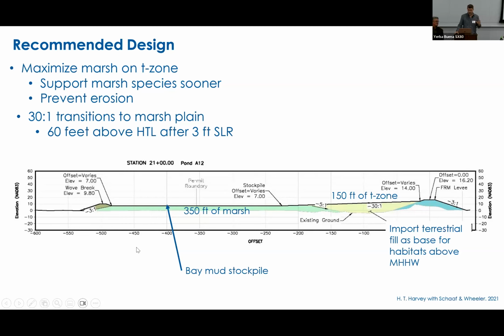And after, I mean, we can look at different sea level rise scenarios, but let's say after 3 feet of sea level rise, the marsh would move upslope onto this transition zone. There would still be about 60 feet of upland between the tidal marsh and that adjacent upland habitat, which is sort of an ample buffer space for refugia.